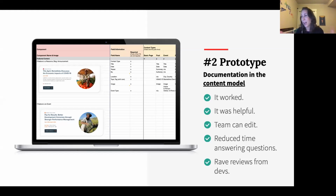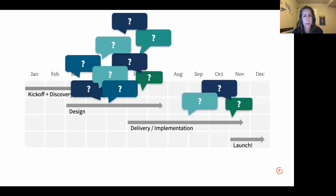And lastly, and most importantly, the team was happy. The developer was really pleased to have this outlined and to no longer have to guess on the direction or the decision and not have to wait for a designer necessarily for answers.